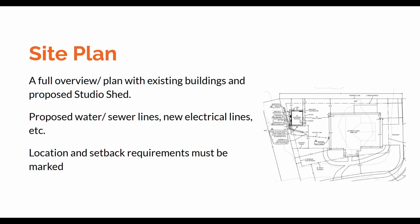This is that 12 by 16 art studio in Santa Rosa I was talking to you about. It took me forever to get the permit. Maybe I'll throw some photos in here of it, as we go through. So this is showing everything that is going on in the project and exactly where it's going to be placed.